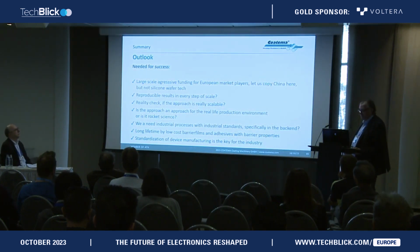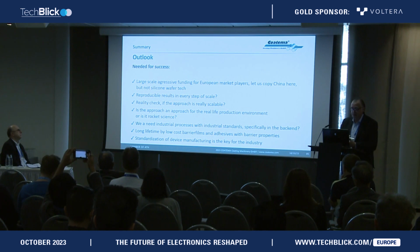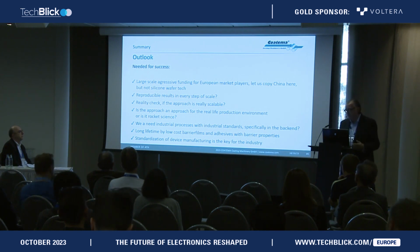To summarize, I think we need a large-scale aggressive funding for European market players. We should copy China here with 5-year projects on the different technologies, but we shouldn't invest any euro anymore in silicon wafer technologies in Europe. We need reproducible results in every step. Reality check if it's scalable, because if it's scalable, it can be in industrial standard. It has to be a real-life production environment and not rocket science, because you need an operator to operate this.